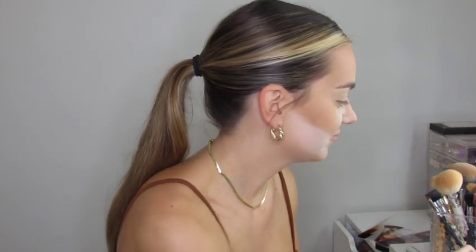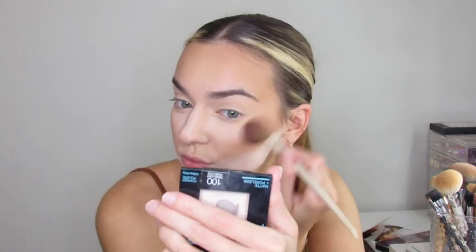And then, with my face looking like this, I'm going to go with some blush. I'm going to go with a more neutral blush. This is the shade Exposed. This is a Tarte Amazonian Clay blush. I'm just going to brush this in. And then since I don't want this to be super crazy, I'm just going to blend this away right now. Even though I bet you it's already super crazy.